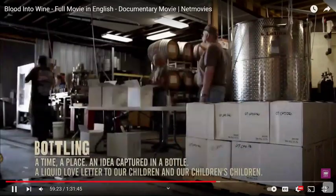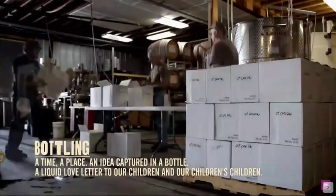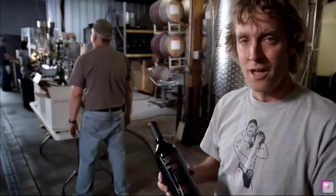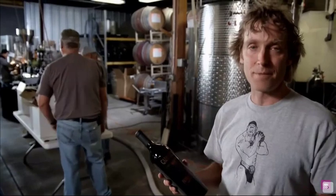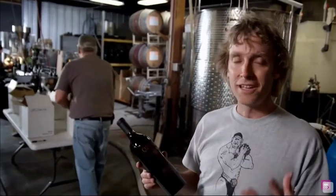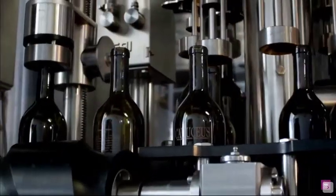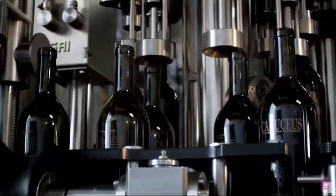We've talked about the whole process today, but we haven't really talked about the end game here, which is the most important part. Today we're bottling Caduceus Premier Passo. Premier Passo means first step. This was the first wine Maynard ever conceived here with me at Page Spring Cellars. And as you know, Caduceus, I've helped Maynard make these wines from the get-go.